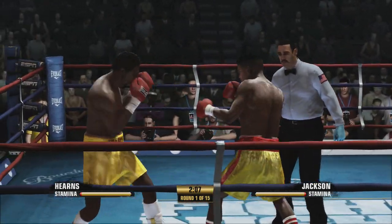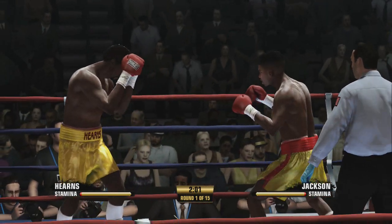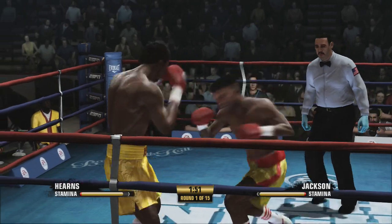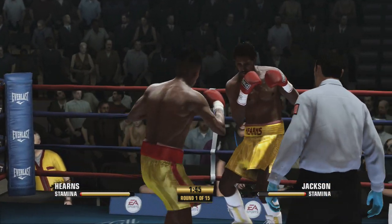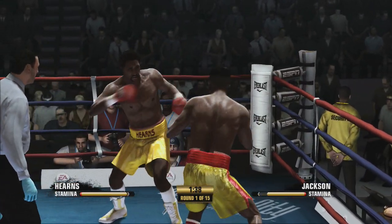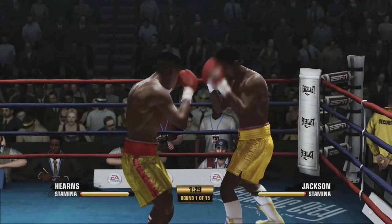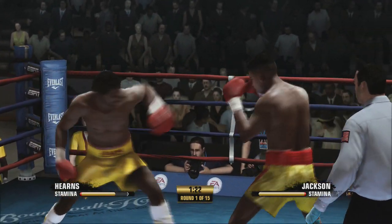Dismisses his opponent's headshot. Nice one. Able to get away from that headshot with the block. And he's holding. 90 seconds to go here in this round. His opponent wanted the body. He wouldn't give it to him. Nice work.